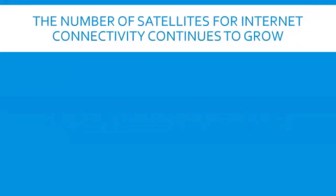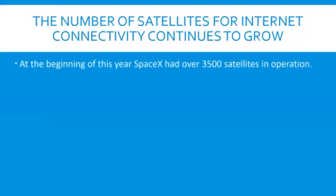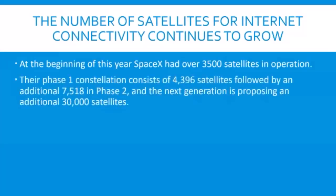The number of satellites for internet connectivity continues to grow. At the beginning of this year, SpaceX had over 3,500 satellites in operation. Their Phase 1 constellation consists of 4,396 satellites, followed by an additional 7,518 in Phase 2. And the next generation is proposing an additional 30,000 satellites.